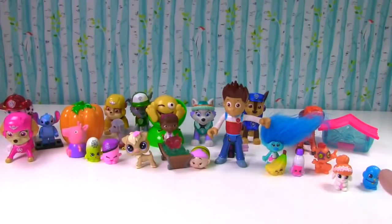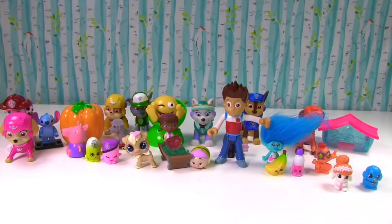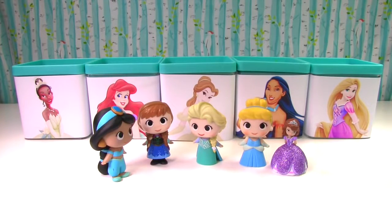We got so many cool toys today. Which one is your favorite? I think my favorite is that little puppy on a skateboard. Hi everyone, thanks for coming today. I'm really excited to show you these toy surprise boxes. They look like so much fun.